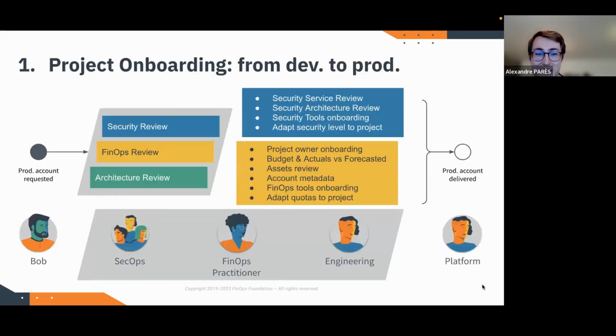So in the FinOps review, we want Bob to understand why FinOps is important and how it's applied at Sunbird. Then we will revise budgets provided by Bob with actuals and forecast from his development account, and also additional insight he may have for the production account.